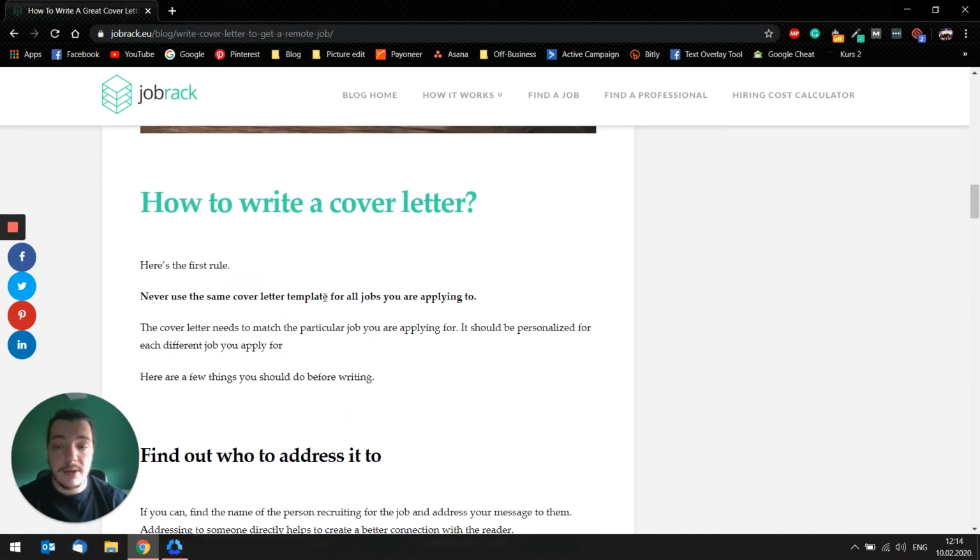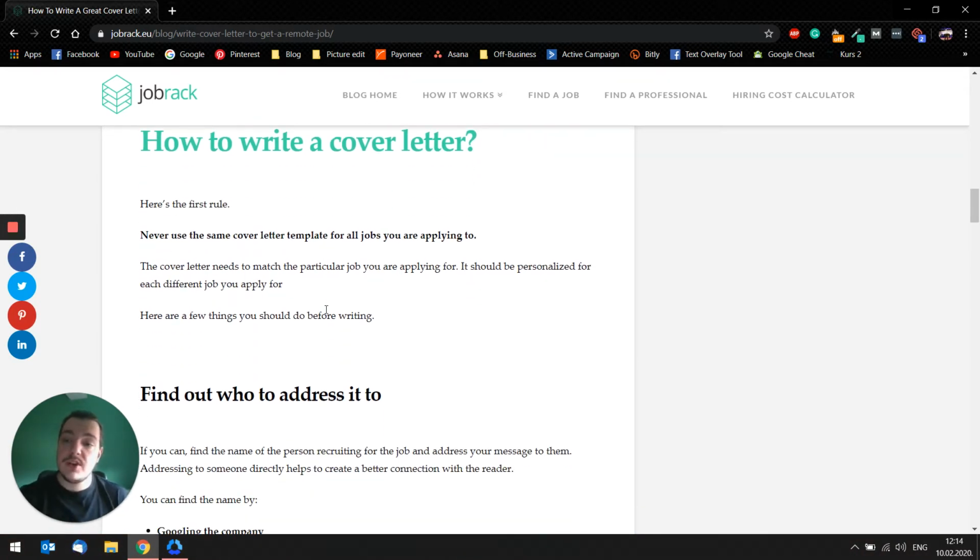So how to write it? First rule is never use the same cover letter template for all jobs you're applying to. This is the main reason we don't have cover letter templates. We strongly believe that you should dedicate an extra 10 or 15 minutes to write a unique cover letter for that job post you're applying for. Because if you send the template cover letter that you are sending to all employers for all jobs, it's simply a bit disrespectful, and it's also not professional.